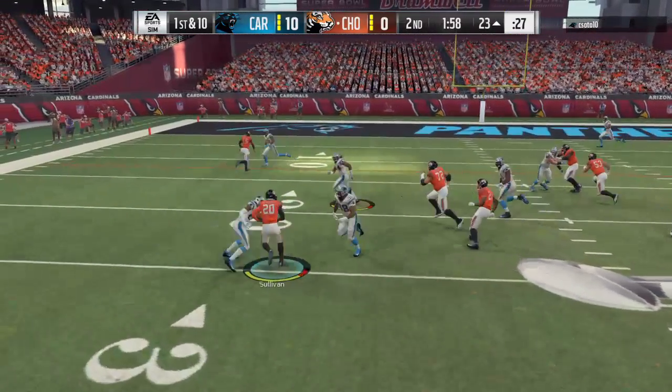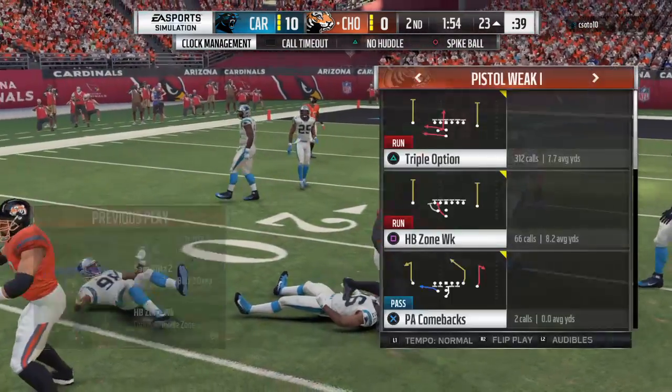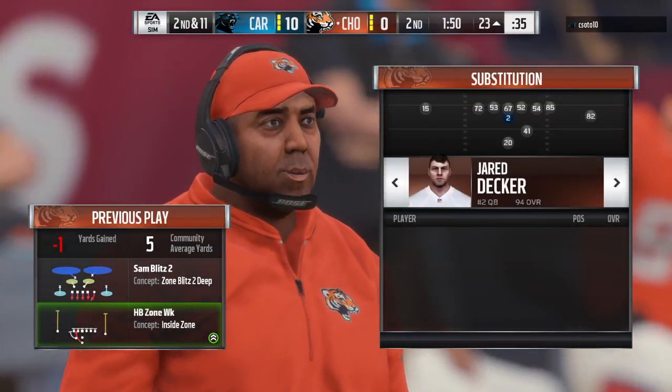And he'll give it here to his running back. And he will lose yardage here back at the 23-yard line. It's a loss of a yard there, and now second down.